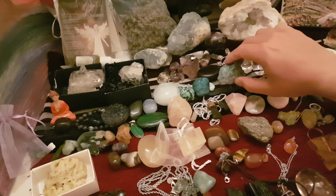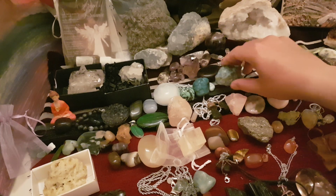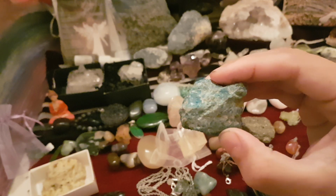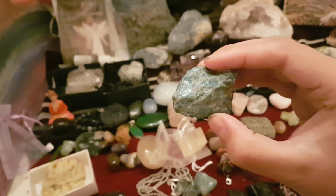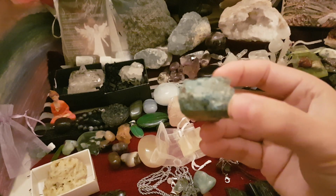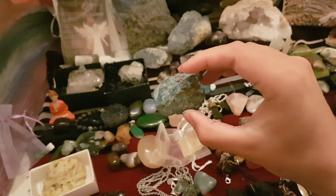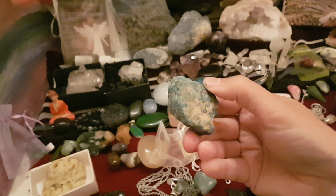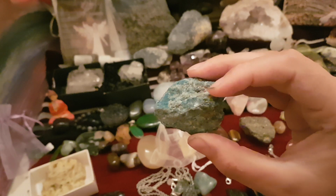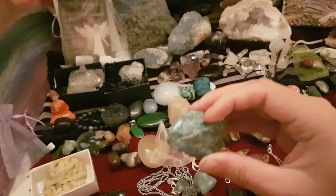Then we've got apatite, which I said in the previous video makes you feel hungry. I wouldn't recommend eating this though, unless you're that rock monster thing in the film Labyrinth. It's apatite. This is a rough piece, you can get it polished. It comes quite pretty as a polished piece. It comes much darker, a darker blue with yellow lining.